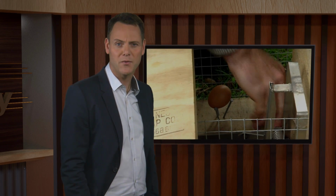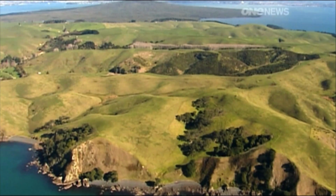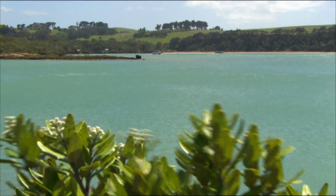Just off the coast of Auckland City is Motutapu Island. After a $3 million operation funded by the Department of Conservation, it's now believed to be the only pest-free pastoral farm in New Zealand. The challenge now for Rick Braddock is to maintain the ongoing commercial pastoral business as well as its pest-free status alongside the other activities on the island.